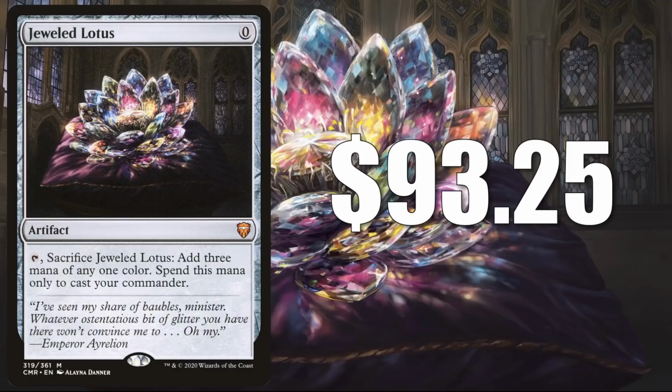Now, the reason this card has been climbing as aggressively as it has been climbing recently is not because of Commander, believe it or not. It is because of Legacy. There have been some Legacy players trying to work out a way to use this in a deck with doubling cube, because when you double the mana, that new mana won't have the 'you can only spend it on your Commander' drawback. And I have seen some people do this in Karn Echoes builds. Will it catch on? Will it take off? Time will tell. If it does, this could potentially jump again.